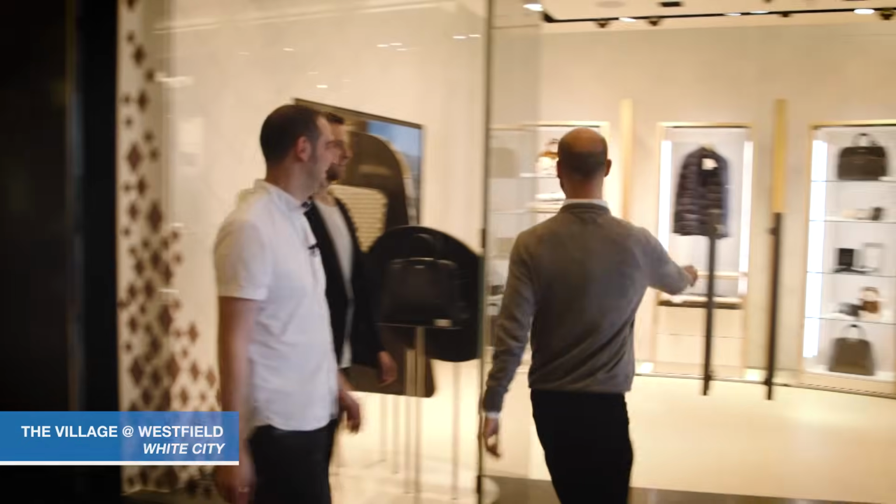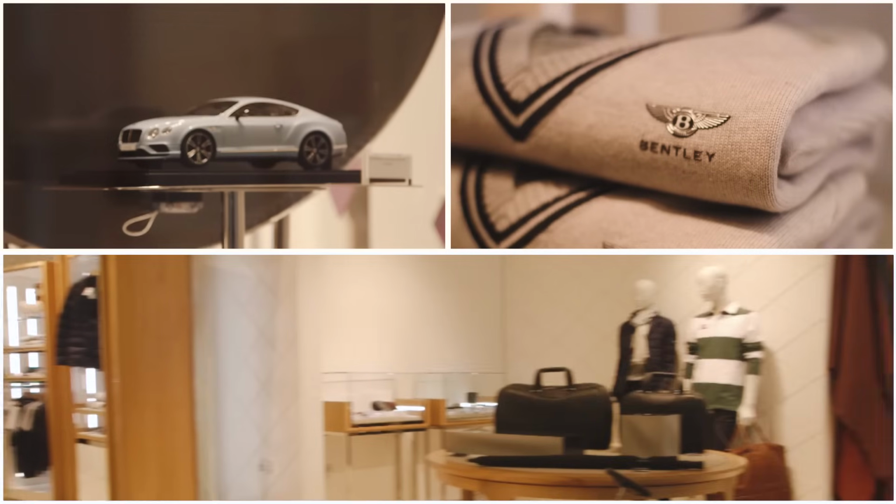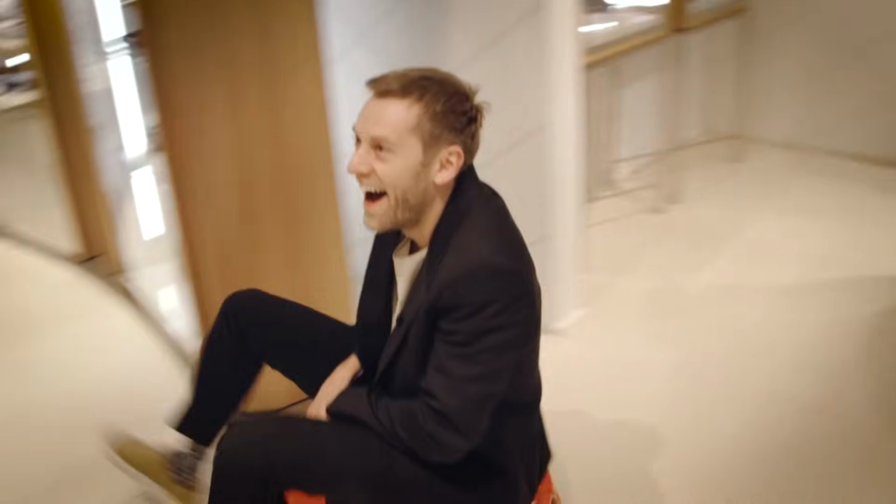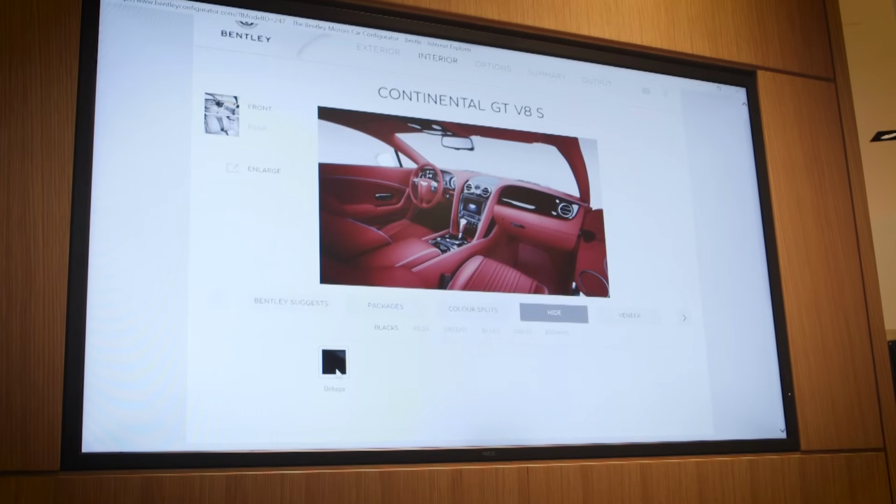Westfield might seem like an odd place to go car shopping, but it's also the home of the brand new Bentley Studio London, a modern take on a dealership that allows owners to tailor a car to their own tastes, even making suggestions based on their facial expressions and emotional responses. We used it to pick out the perfect options for our Continental GT.